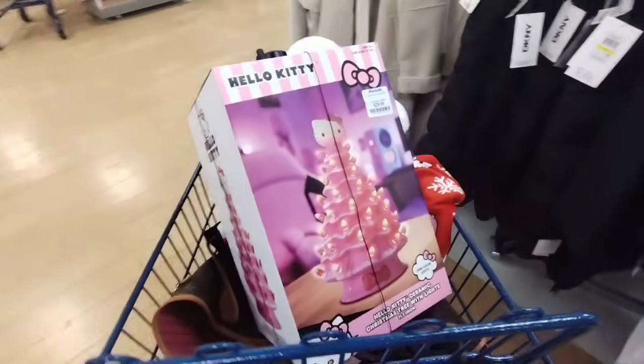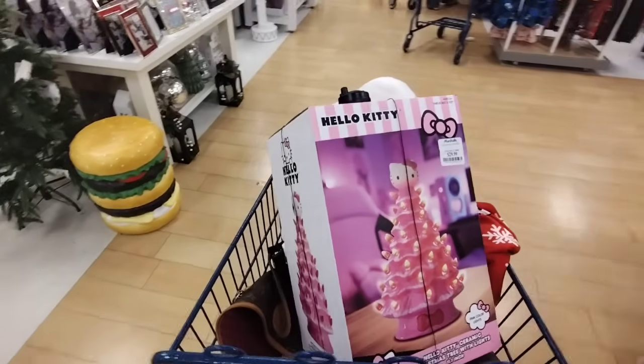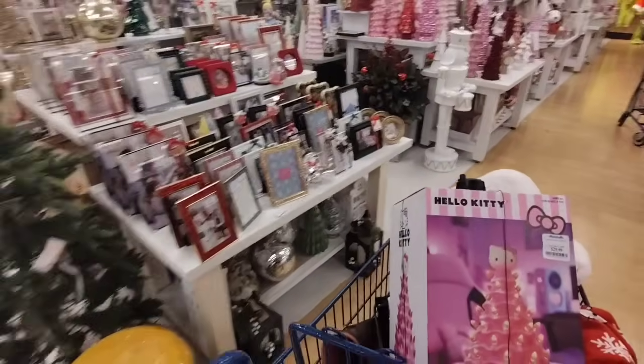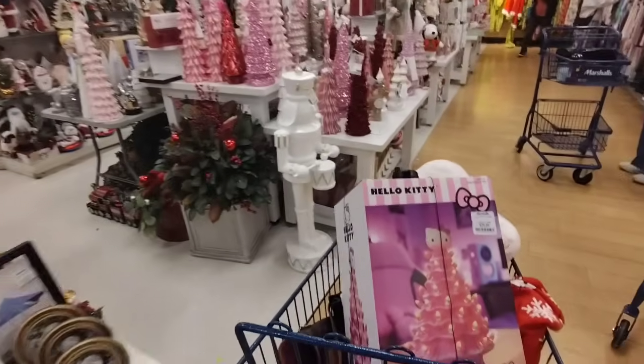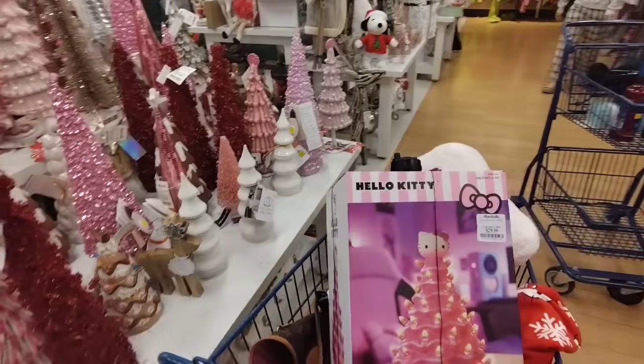I was actually on Poshmark looking at these. So, yeah. This is so mine. I don't care. $29.99. I don't care. I have to have it. This is my Valentine's Day treat. I don't know. It's up all year round. It's Hello Kitty. It is what it is. You know what I mean?